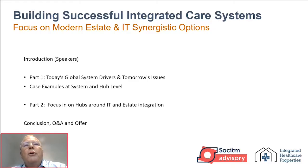Moving on, there's two parts to the presentation today. I'm carrying out the first, which is really just looking at some of the global systems drivers which are out there, which are important for the general place settings or match down into individual hubs. There's a couple of issues relating to tomorrow, i.e. the next 10 years, which probably aren't on the radar today, which should be incorporated within hub planning. And we've given a couple of examples of what we've done in terms of systems and also in terms of ICS hubs. So trying to make it practical.